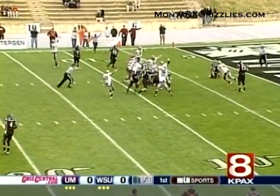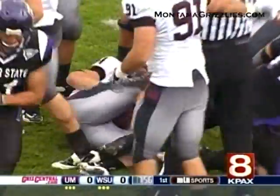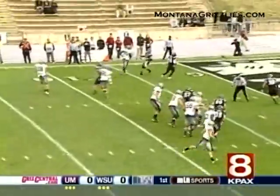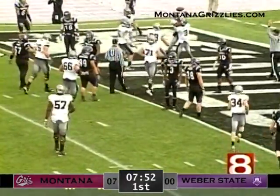Fumble. The ball came out on the exchange. The Grizzlies are pointing their way, and Montana does recover. Fake to Chase Reynolds, throw to the end zone, and it's a touchdown to Javen Sambrano.